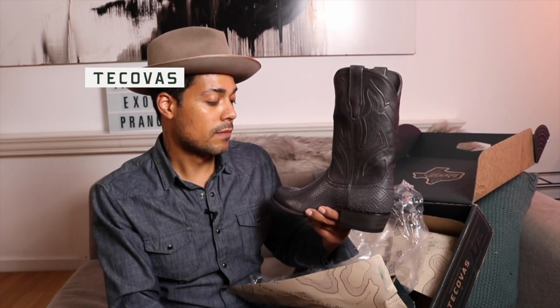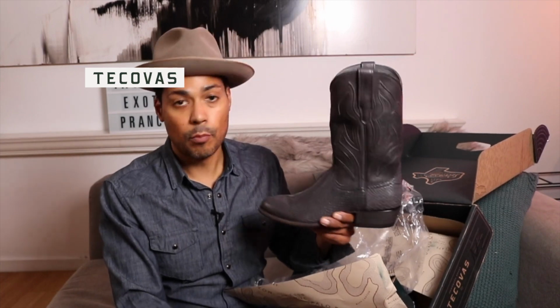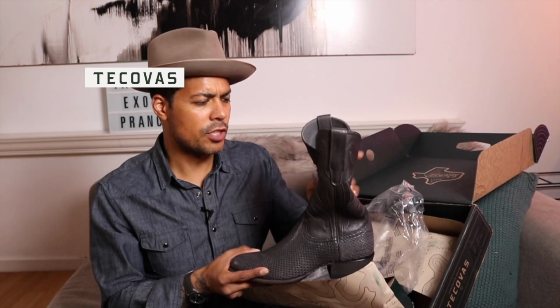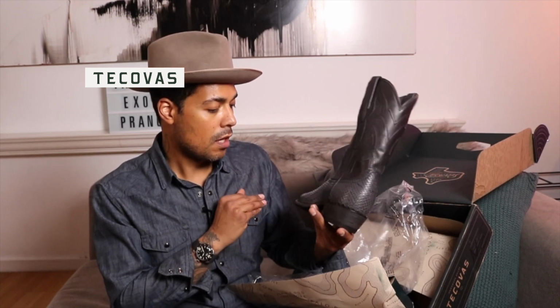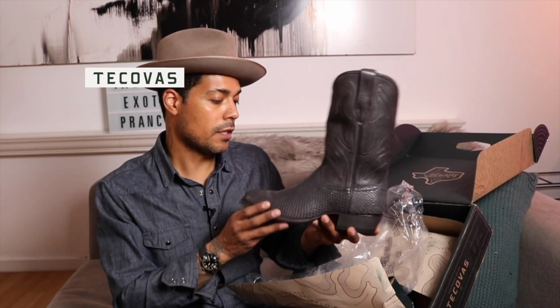So that's appealing immediately, that you're going to get an exotic for such a low price. And I believe this is calf on the shaft, which is really soft. But we'll go into the details once we take a closer look. But initially, first look, it's absolutely stunning.